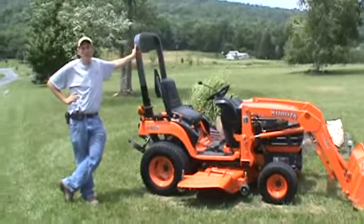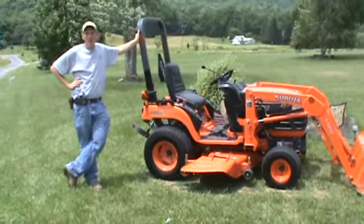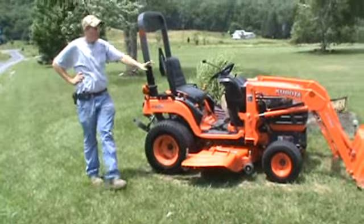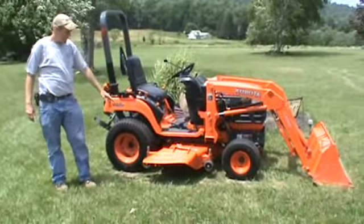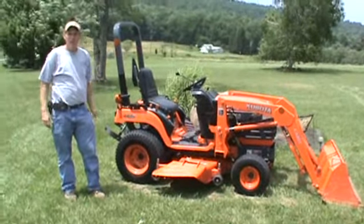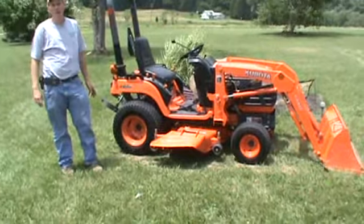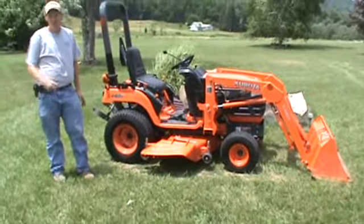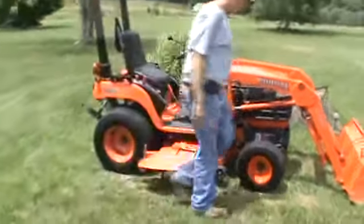Today we have for you a 2005 Kubota BX2230 compact tractor loader. This will come with the LA211 front loader attachment and the RCK 54-inch mower deck. The purpose of this video today is we're going to start running this tractor, show everything works just the way it's supposed to, and give you a quick 360-degree view. We're going to go ahead and start you right here in the engine compartment.